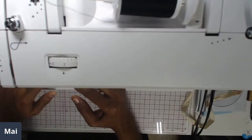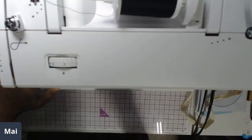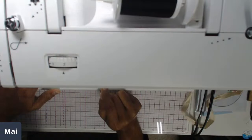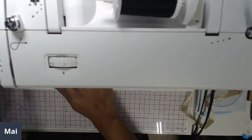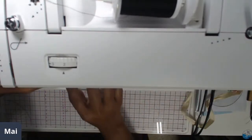See, and it's a shame because I like this sewing machine because the sound of it is really quiet. I just can't do reverse.